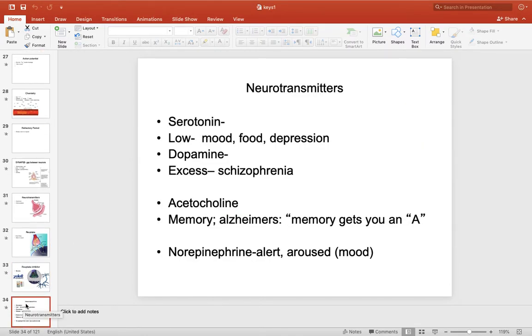I'd be aware of all the neurotransmitters: serotonin, dopamine, acetylcholine, and norepinephrine. Serotonin, sera, mood; dopamine, like schizophrenia; and acetylcholine, Alzheimer's.